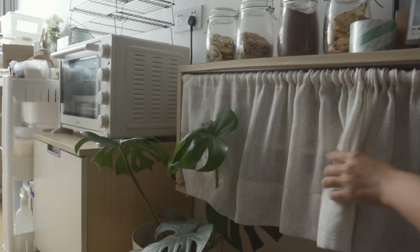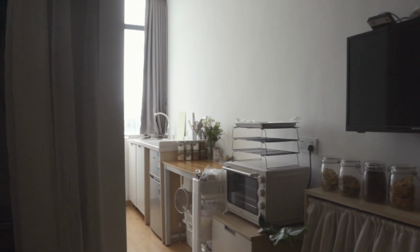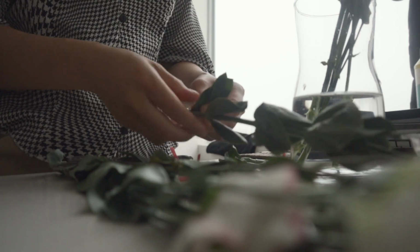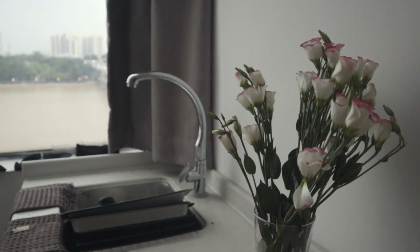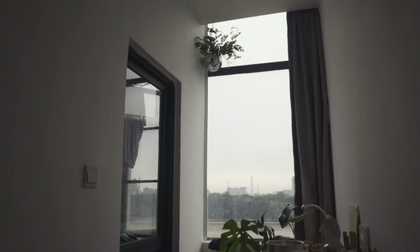I went with a simple linen texture with no pattern, so it goes well with the rest of the apartment's color scheme. I like to have some flowers and plants around the apartment, and because the window is super tall, I decided to make a disco ball planter and let it hang from the top of the window.